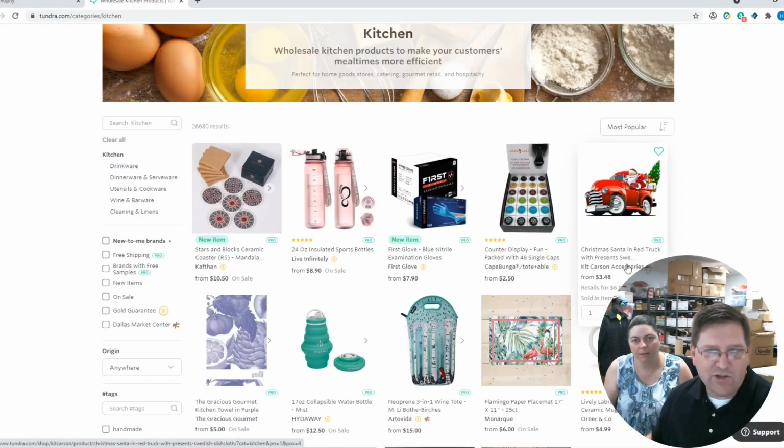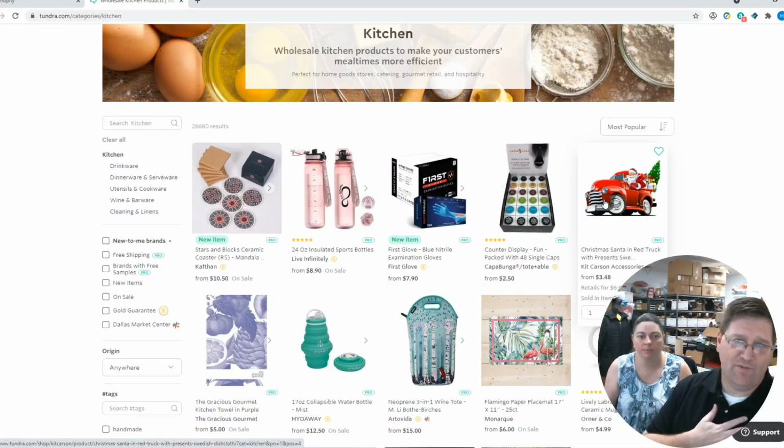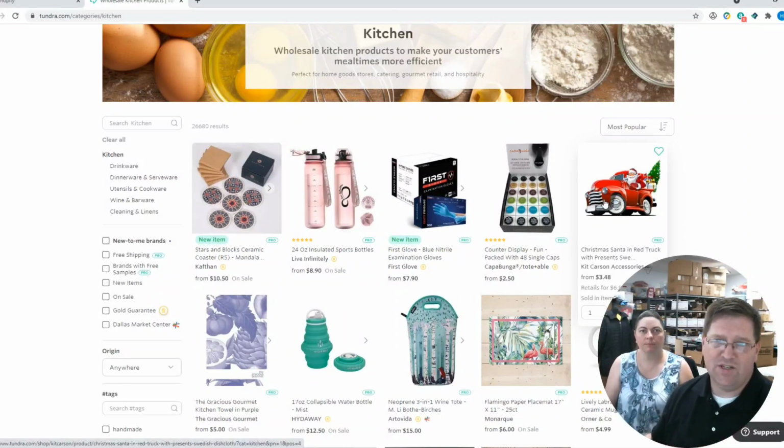Christmas Santa and red truck with presents. This is a dishcloth, if I'm not mistaken. Now, when you move your cursor over that, just right off the bat, you can use this on your desktop or you can use it on your phone. I usually do the majority of my purchases on my phone, but all the information is the same.